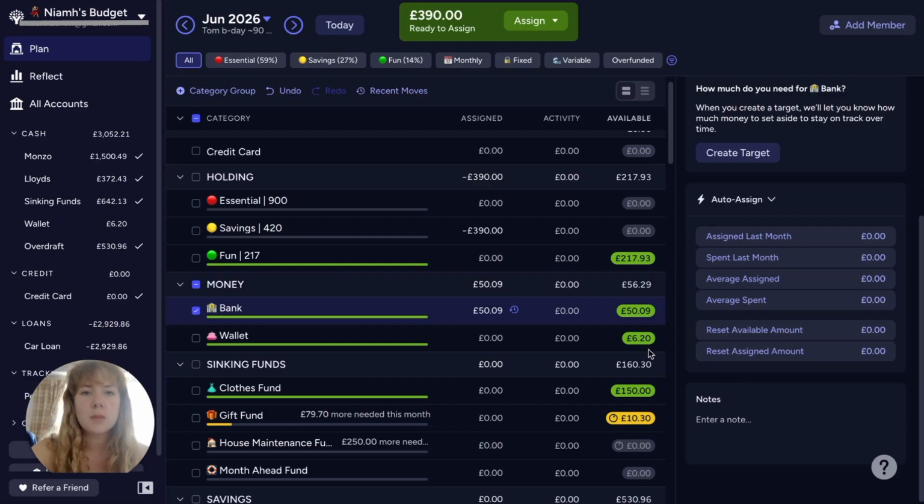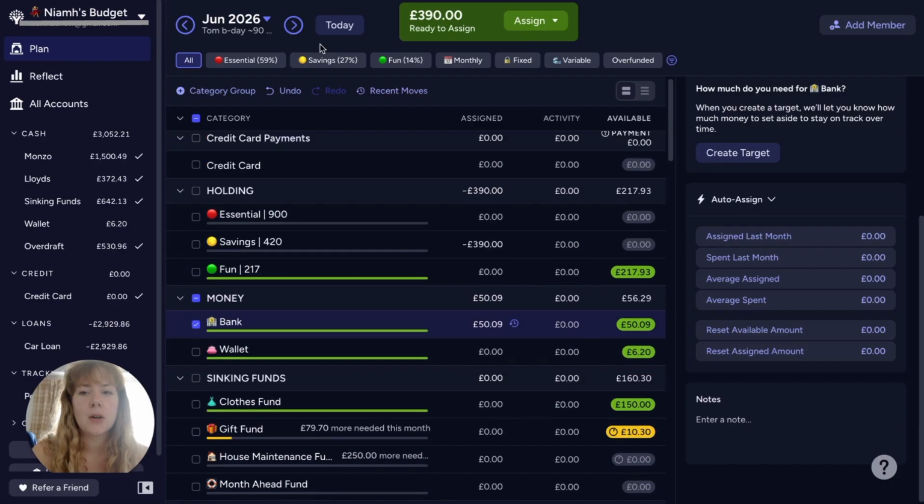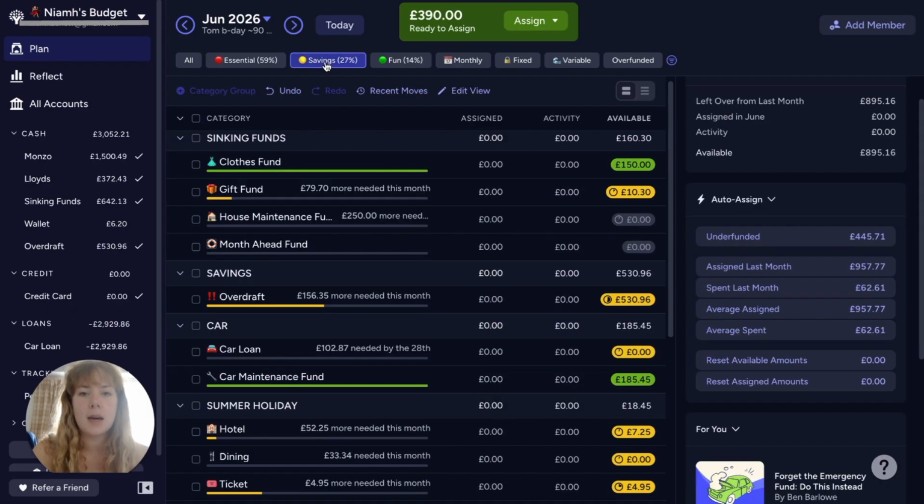So that's not just material items, that's experiences, dates. I am later today going to spend my clothes money on a summer wardrobe refresh. So yeah, I'm making sure that I'm enjoying my money but funding my long-term goals. So let's go over to the savings tab. That says $390. Oh yes, because I already funded month ahead.